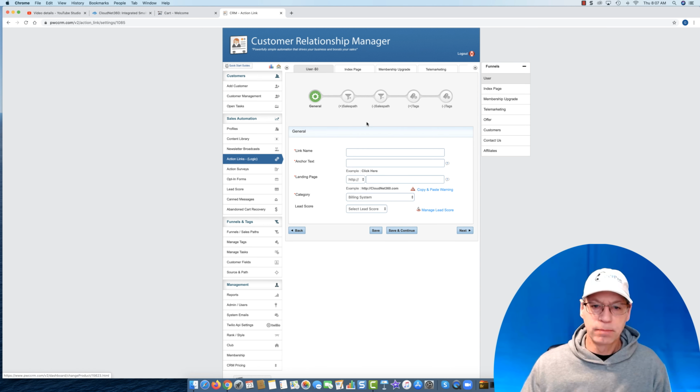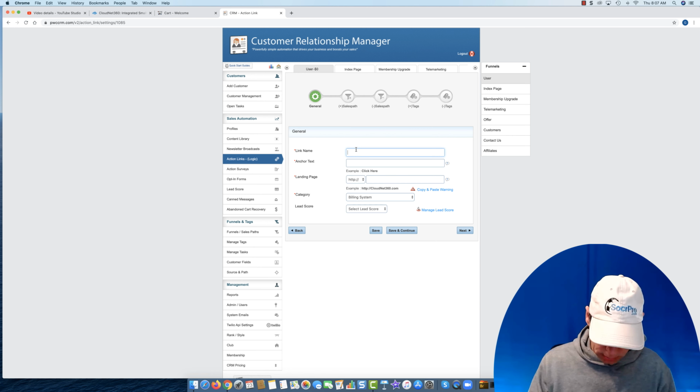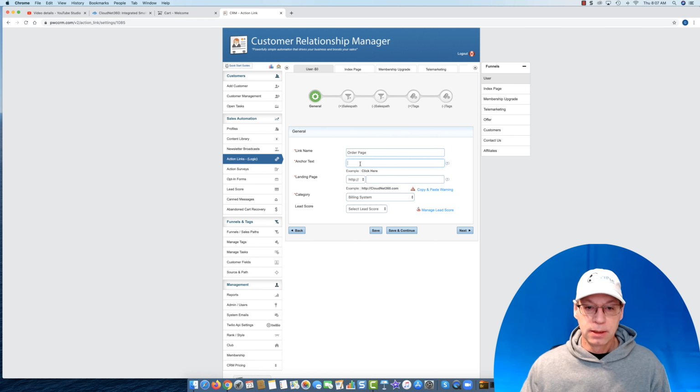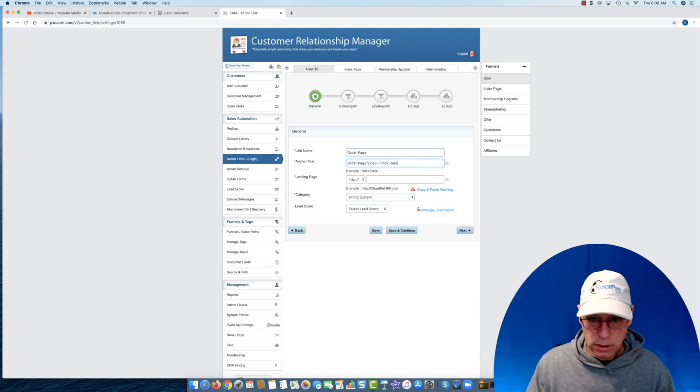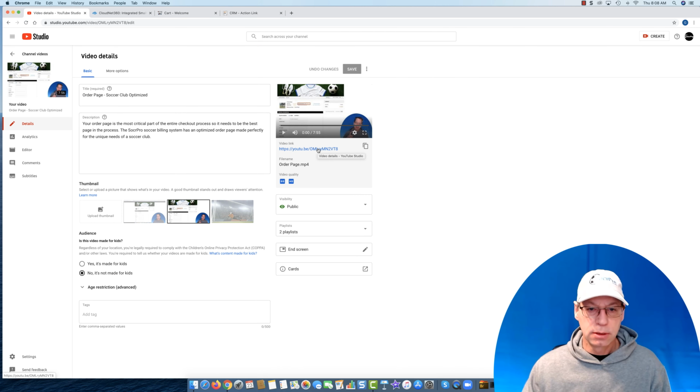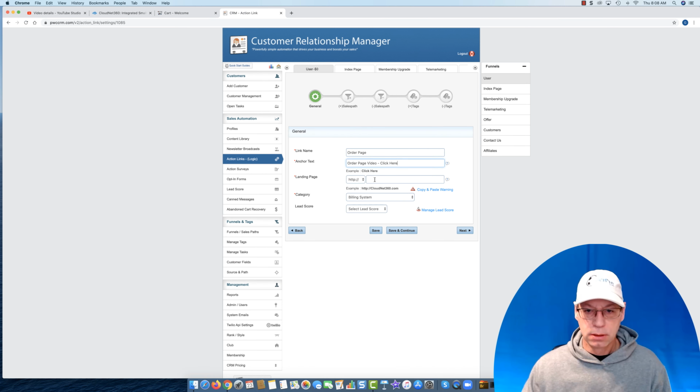Now I'm going to add my link. I'm going to name it. Again, this is just for organization purposes. I know what this one is, so it's about my order page. And my anchor text. In anchor text, you need to give people a call to action, basically. It doesn't have to be very magical. Either they're going to like what you have to say and click on your link or not. So, click here. All right, now I just need to take my video link, copy that, and paste it in. Now you do have to be careful when you are pasting these things that you make sure you only put in the information needed.